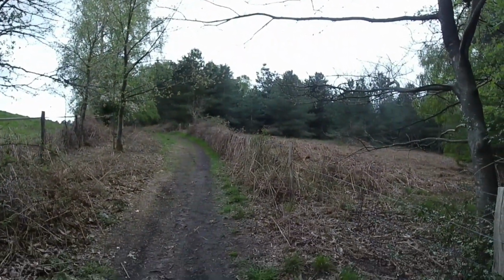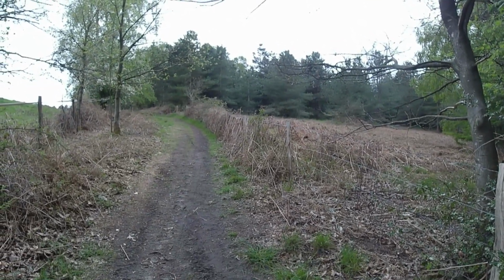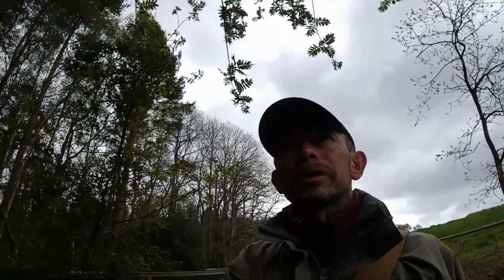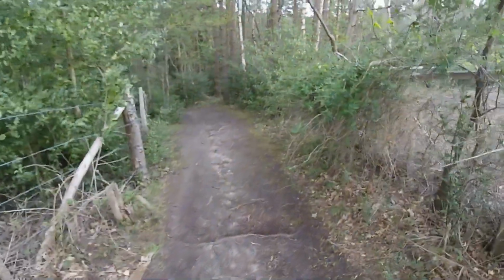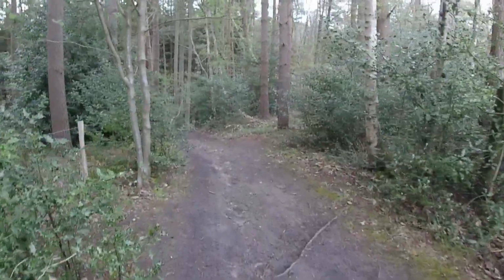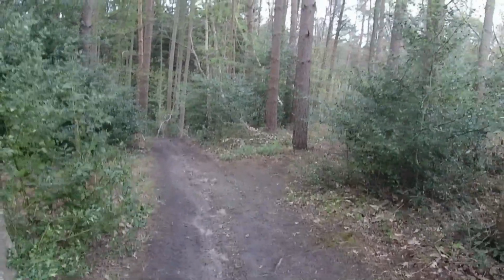So I think I missed the cross-country trail. It may be back along that way. According to my Garmin, probably about 130 metres back that way, so somewhere through the woods there. So I'm going to carry on along this path and see where I come to, because it may be better to come into this cross-country track from this end. So it's quite a steep path down through the woods here.